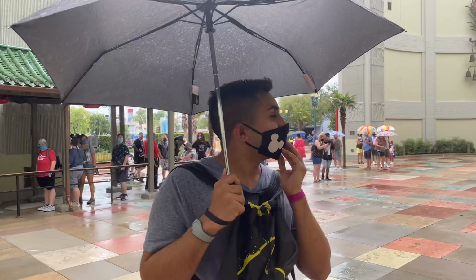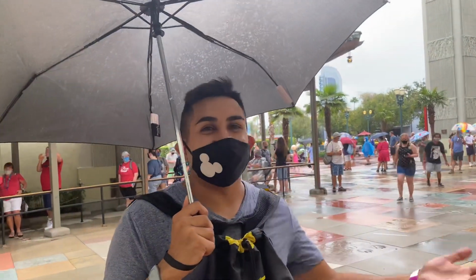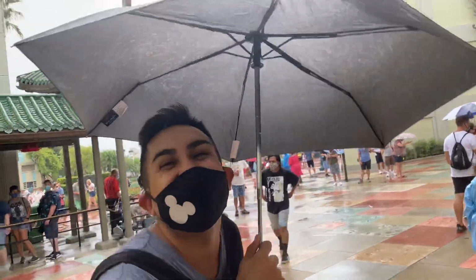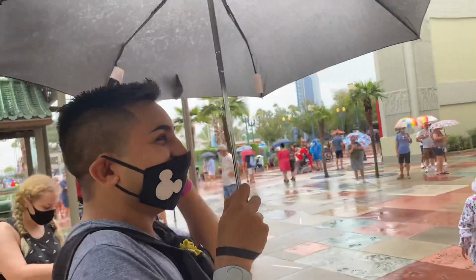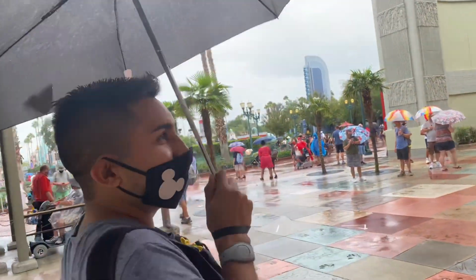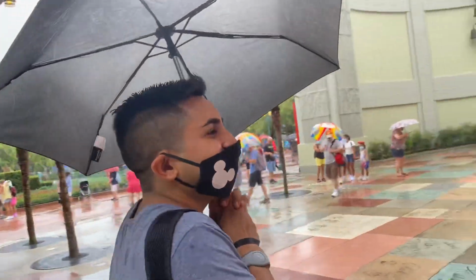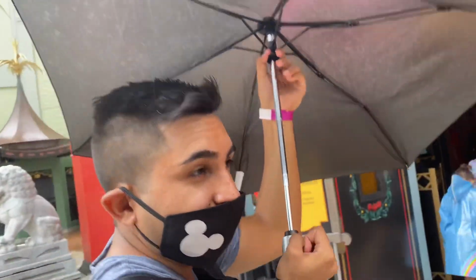Okay, so Michael, how excited are you to ride Mickey and Minnie's Runaway Railway? You probably never would have even thought we'd be able to do this right now, huh? Thought, no. So how excited? Excited. I don't know. What are you expecting? I don't even know what to expect. I have no idea how the queue line is. I mean, I know how the ride is, but.